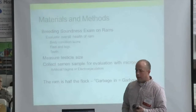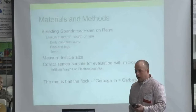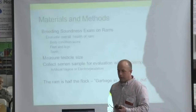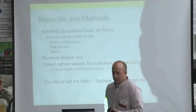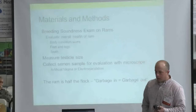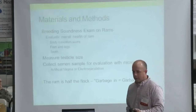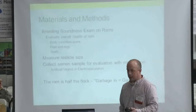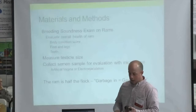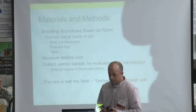We want to check their teeth and make sure their mouth is sound. One, so they can eat properly, and two, if they have a broken mouth, we're potentially passing those bad genetics on to future generations. We want to measure testicle size. One of my professors at vet school always says size is important for this. The bigger the better. Small testicles aren't going to have the ability to produce the amount of semen it takes to breed a high number of ewes.